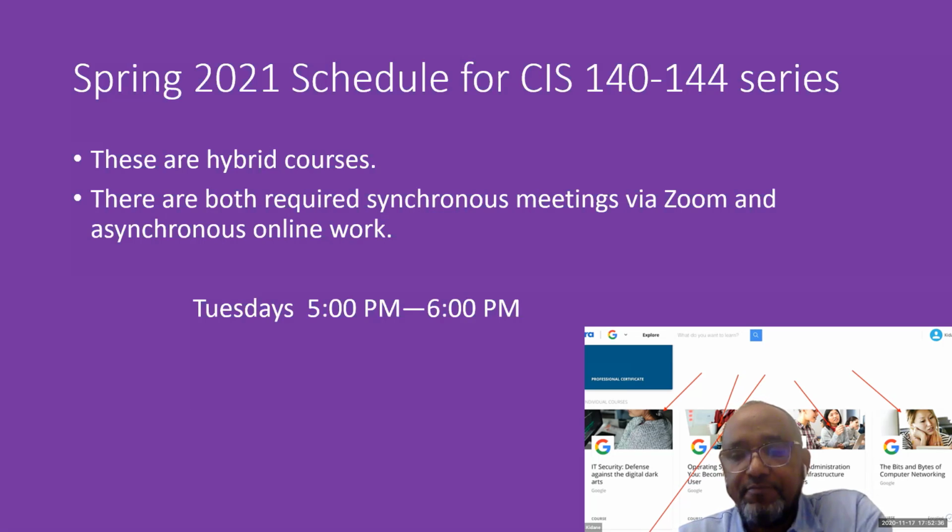But this course can be done from anywhere, anytime, from any device. The only thing is there is a lab part of it. That lab has to be done using a computer, not on a mobile device. But watching the videos and reading the materials can be done from any device. You can use your iPhone, smartphone, or anything else. The only exception is you have to use your computer to complete the labs. We're going to meet on Tuesdays from 5 to 6, and I will also add another day based on everybody's schedule.